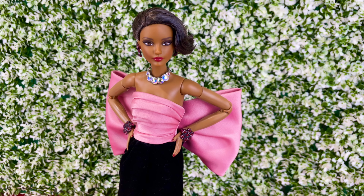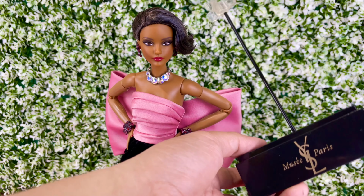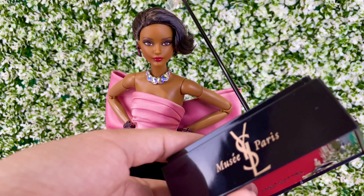Let me just take it out. Here we go. Look at this. Oh my god. This is probably the best doll stand I've ever seen for Barbie. And it's weighted too.